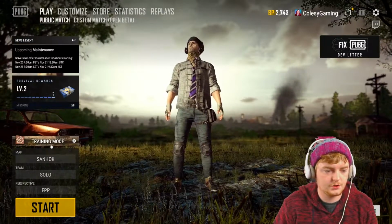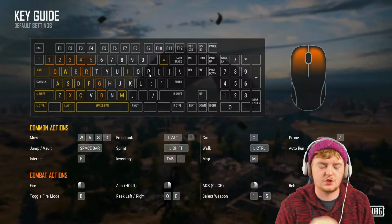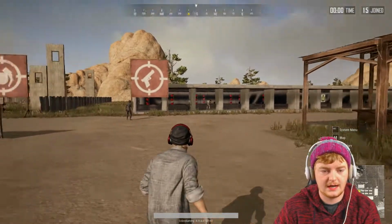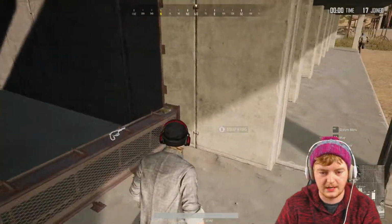So I'm going to just jump into training mode because I don't want to play a game, it'll take too long. It's like a half-an-hour thing. So we're going to jump into training mode just to try some shooting, to try some driving, to try things like that. You guys aren't going to have the feel that I have, so you're going to have to just go with what I say and trust me, I guess.